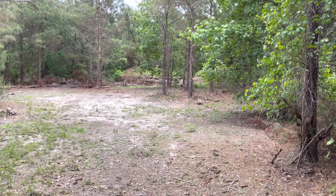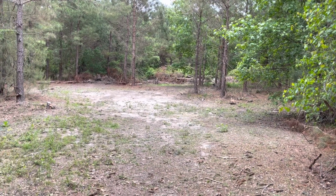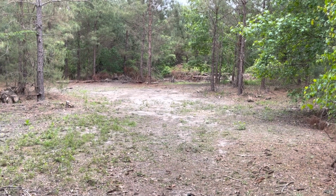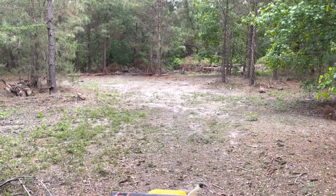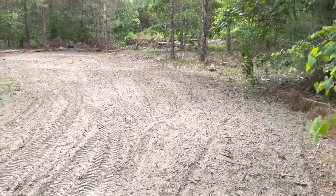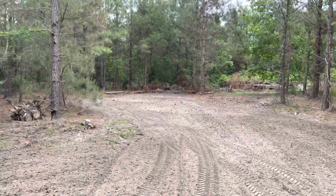I cleared a bunch of this out. You can see all the trees down there over there. I cleared a bunch of this out a few weeks back. It's pretty much bare dirt, and I'm gonna go through and till it up now. There she is, tilled up. My favorite spot on the property.